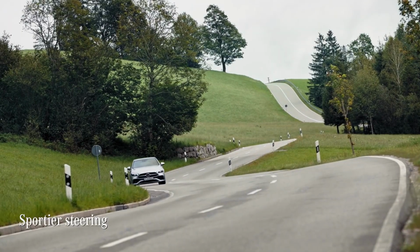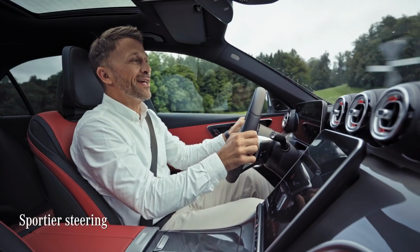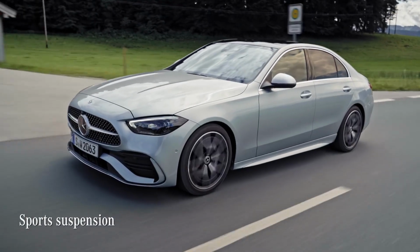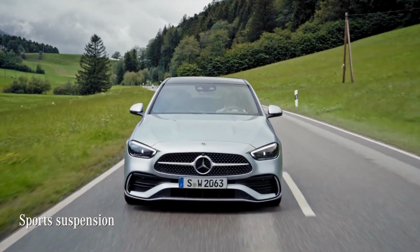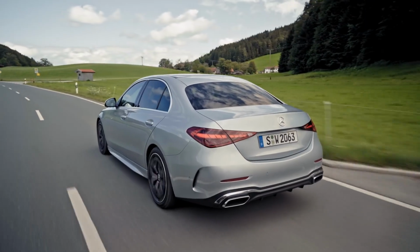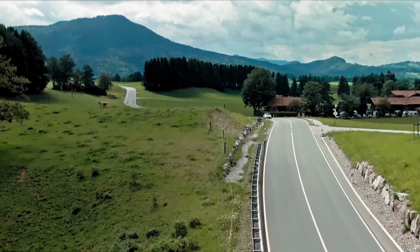On curvy roads like these, boy, it just needs a bit of steering input to push the car through these bends. The rear axle steering perfectly complements the overall sportier tuning of the steering and the suspension. Combined, these give us perhaps the best stability and driving dynamics ever on a C-Class.